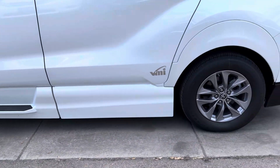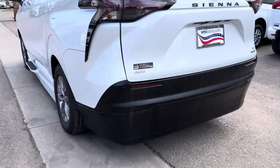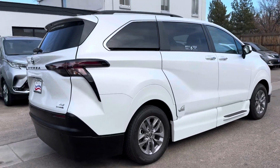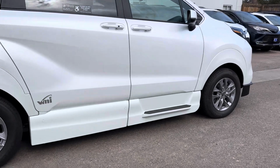This is because the vehicle has a lowered floor. The floor has been lowered quite a bit. That gives us that opening height at the door that we need for the wheelchair user to come in. So overall, beautiful car, brand new, the new conversion.